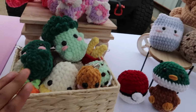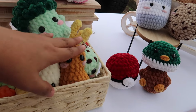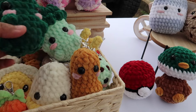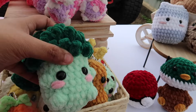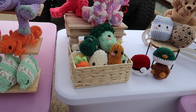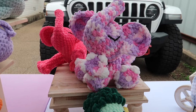Then we go on to this little basket. This basket has nothing but my veggies and foods. I did a keychain series of food little things. So this is all little foods. I think I'll probably just price them all. I know this one's huge, but I'll probably just price them all the same, because honestly I'm too lazy to be pricing them individually.